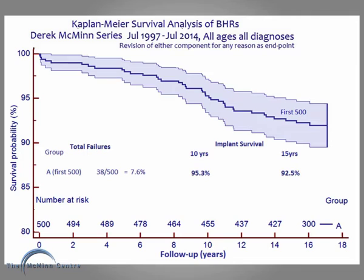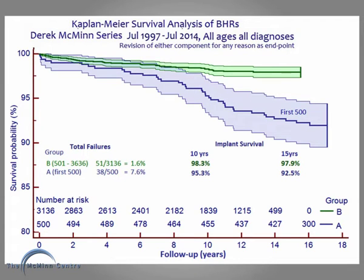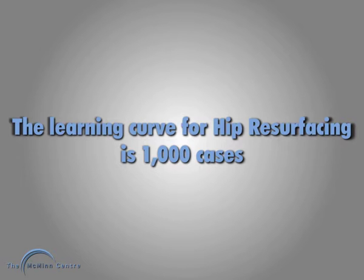Then I carried out 500 BHRs, and these are the results of my first 500 BHRs, and you will see that at 10 years I have a 95.3% implant survival, which is identical to the Oswestry 141 surgeon study. Then I carried out a further 3,000 plus resurfacings, and my results are better, 5% better at 15 years. So that shows a clear learning curve, and the learning curve for hip resurfacing is 1,000 cases.